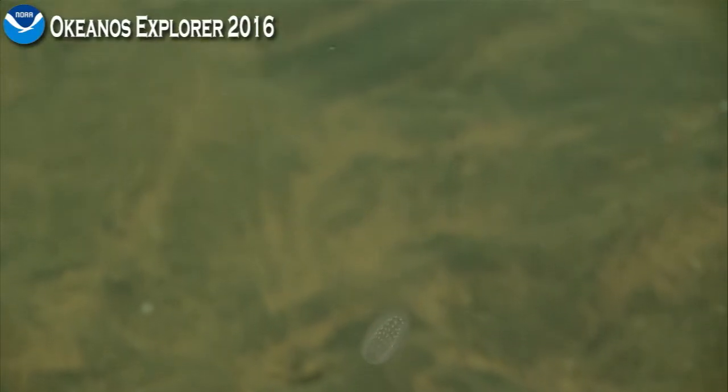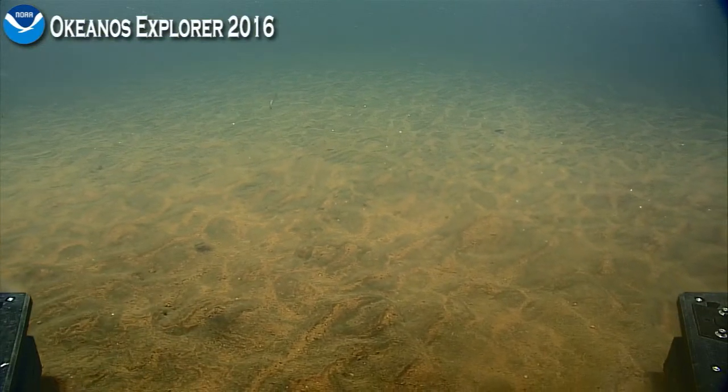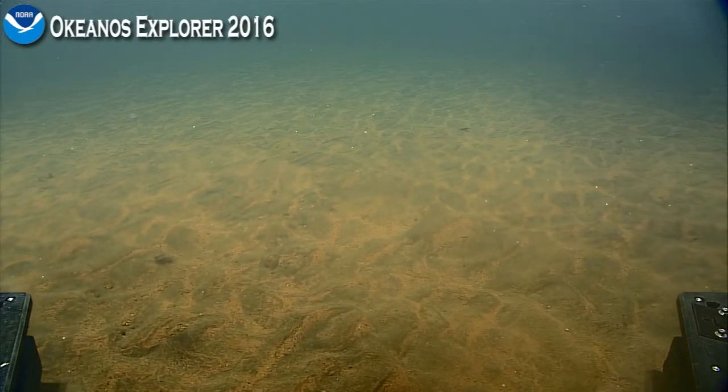This looks like a pyrosome. In American Samoa, but not so much in the last two locations. Thanks, Bruce. So I think we just saw a pyrosome. We saw one yesterday. That was really cool. Yeah, there's like another sponge or something to your left.